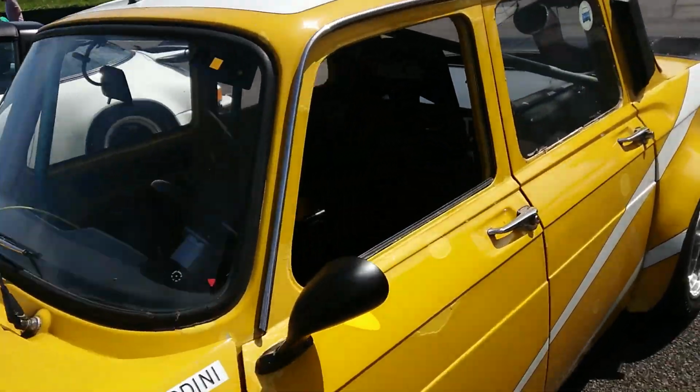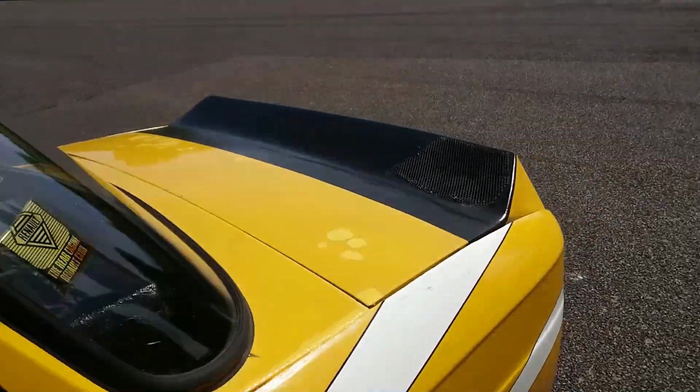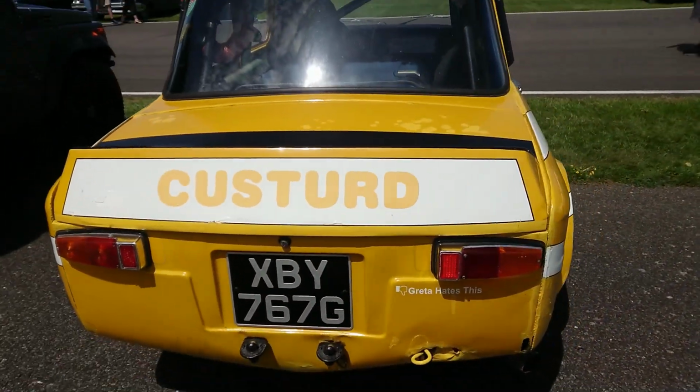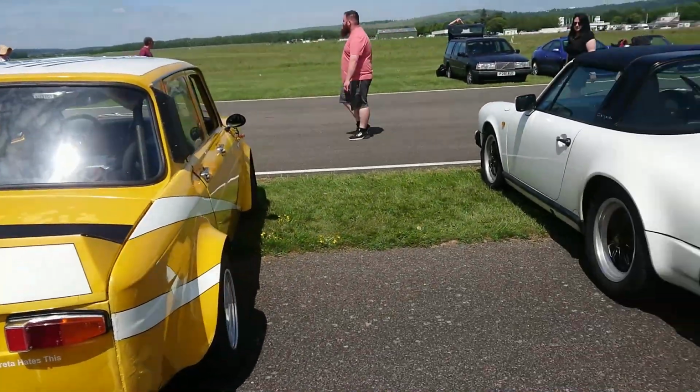1968 to 69 Renault 8. It looks a bit like a Gordini, but I'm not actually sure if it is. And Greta hates this. Custard.